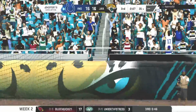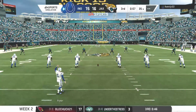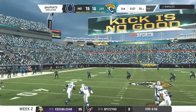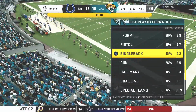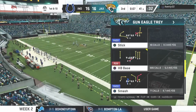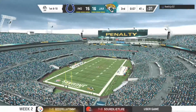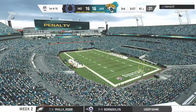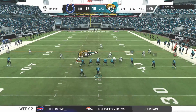And he missed it. No good. And they'll remain down by a point. So with the missed PAT in his rearview mirror, he goes back out to kick this one off. So they will accept the penalty and move forward. Very good starting field position for the Jaguars offense as they come up 1st and 10 at the 41-yard line.